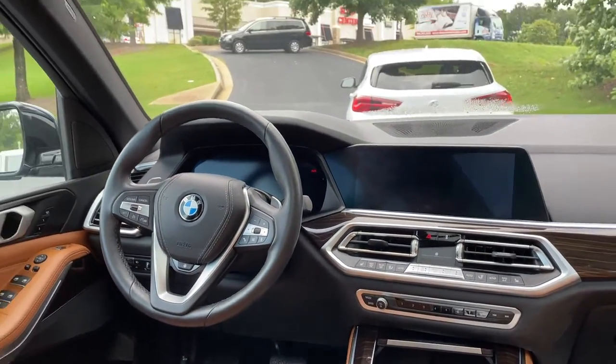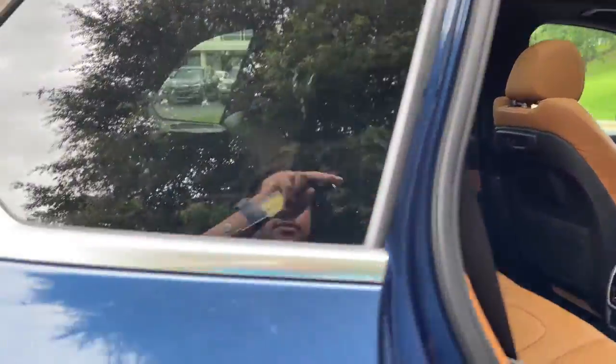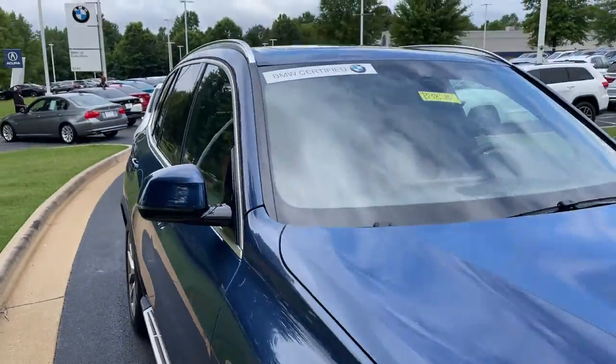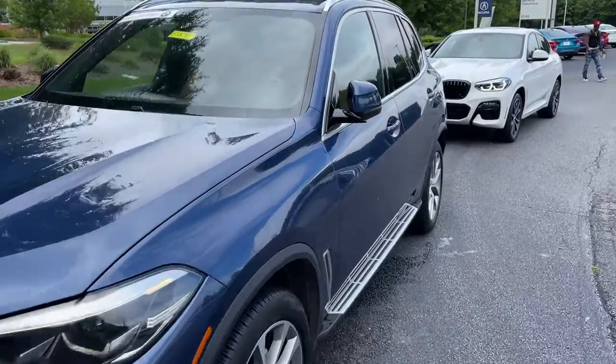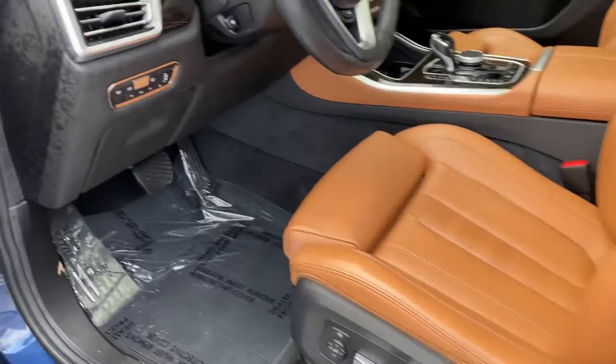You got your infotainment system up front with iDrive 7. And then your panoramic moonroof. Next stop will be the driver's seat. You see it is BMW certified. You have remaining factory warranty as well. Checking out that front fascia. And this was the year that they changed the body style for this vehicle, 2019.